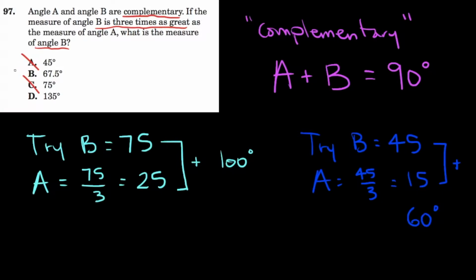And if A is too small and C is too big, that really only leaves B as the one reasonable answer choice left. So the answer is going to be B, and you could plug that in, try it out, and make sure that it works. At this point, I'm going to show the algebra approach.